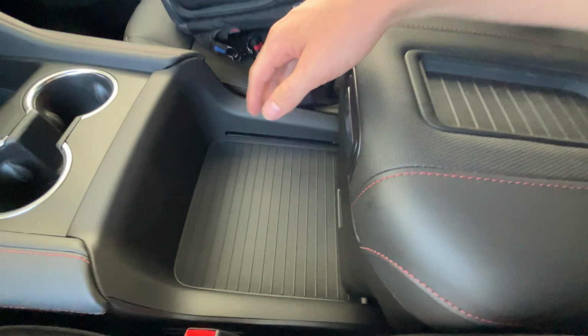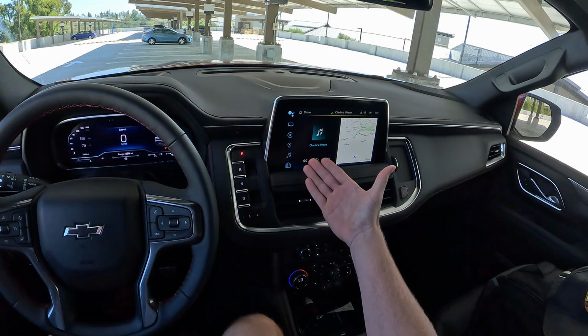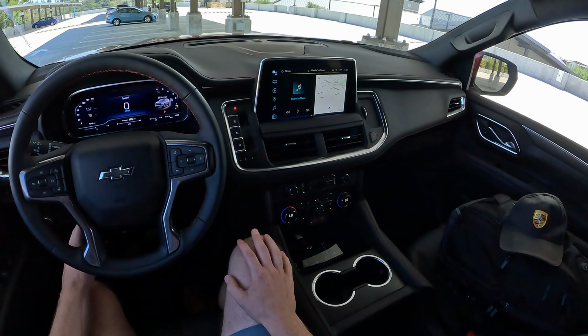I am all about it. The Tahoe, along with a lot of new Chevy products, are getting GM's excellent Android Automotive-based infotainment system. It's one of my favorite on the market. I highly recommend checking it out for yourself, or at least watching our infotainment breakdown linked below if you want to see more on how it works.